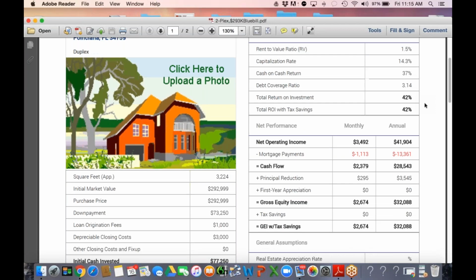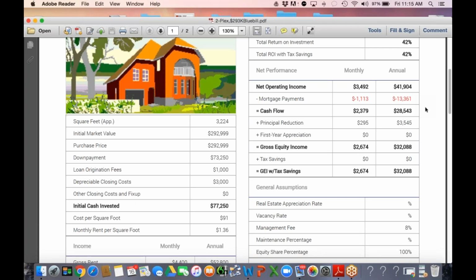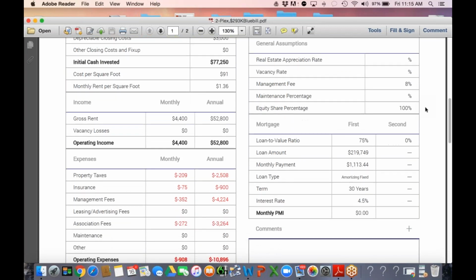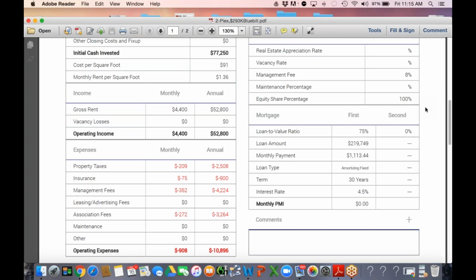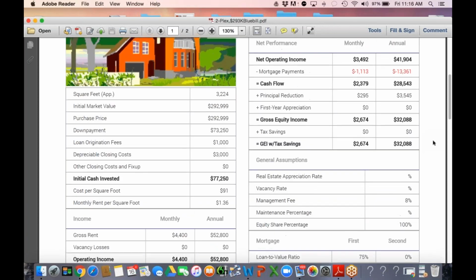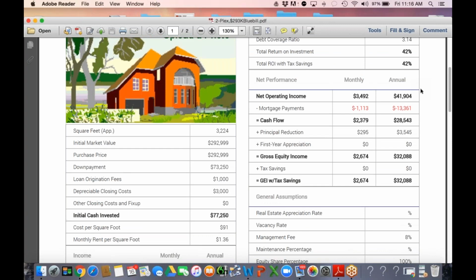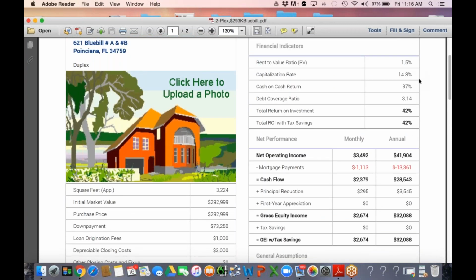So cap rate is your total annual gross rent, 52,800, minus your annual expenses, which is everything here except the mortgage. You do not incorporate the mortgage. So annual expenses is 10,896. So basically, the total net cash flow, total income divided by purchase price equals 14.3%.